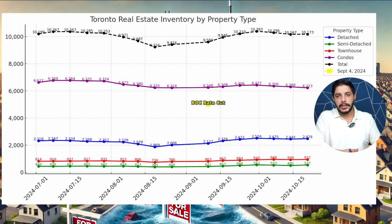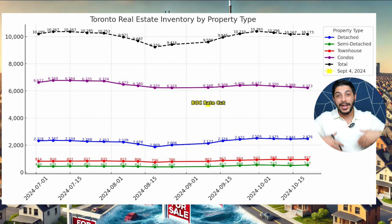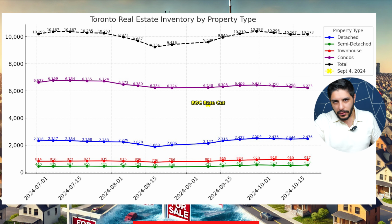Yes, condos make up 60% of all given inventory, and in sheer voluminous numbers, they make up the highest amount. 6,000 condos, 6,500, 6,200, 6,700, 6,300, whatever the fluctuations are, whatever the exact figures are, it's still in the 6,000s. There are 6,000 condos at any given point in time for sale, making up 60%, but they're the ones that are actually declining. That property type is the property type that's actually cooling down in terms of inventory.